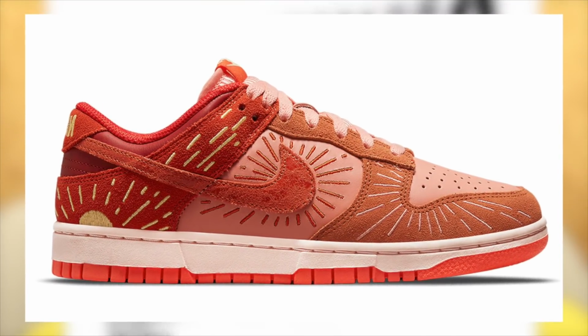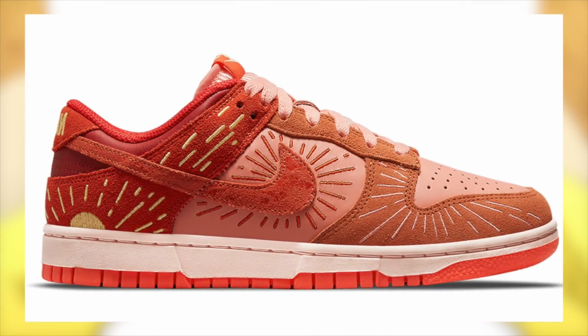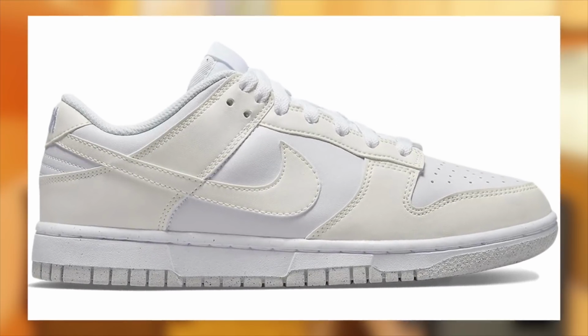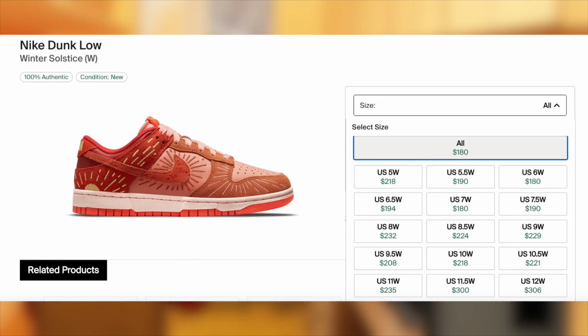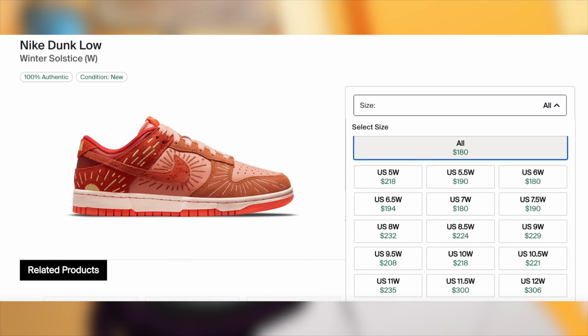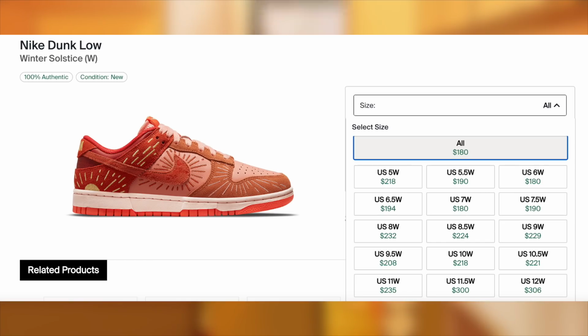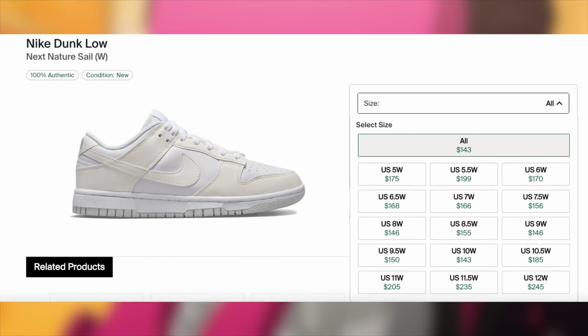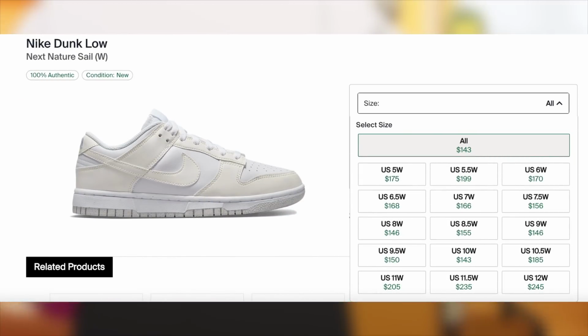And then on the 16th for $110 in Europe as well, we have the Dunk Low Next Nature Winter Solstice as well as the Dunk White Sail. Initially, I had low expectations for both of these, but the Winter Solstice actually appears to have pretty solid demand right now. Hence, for these, I'd expect all sizes to be at least lunch money, with larger sizes actually having a pretty good margin. As for the White Sail, I'd still expect lunch money on the larger sizes. Nothing too crazy, but easy profit nonetheless.